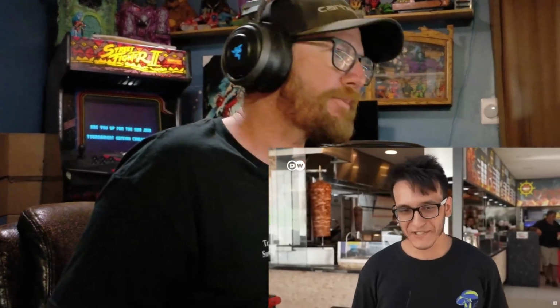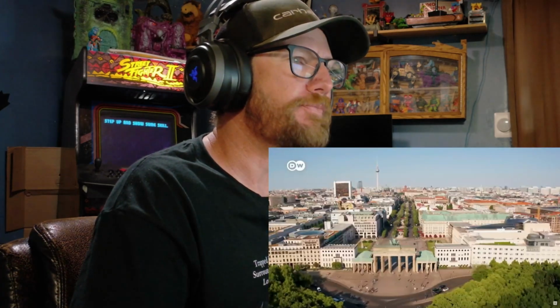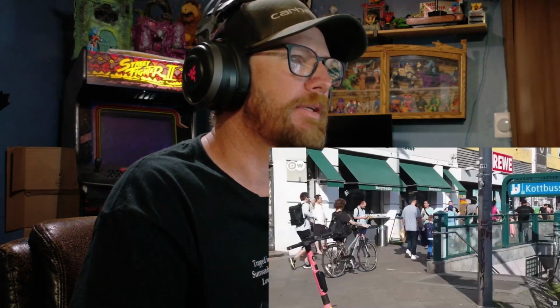A so-called German doner has shown up recently. I've never tried it. It can't compete with the original. But doner is also a cult food in Berlin.